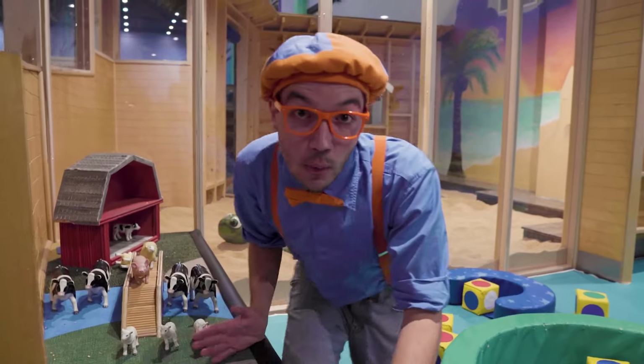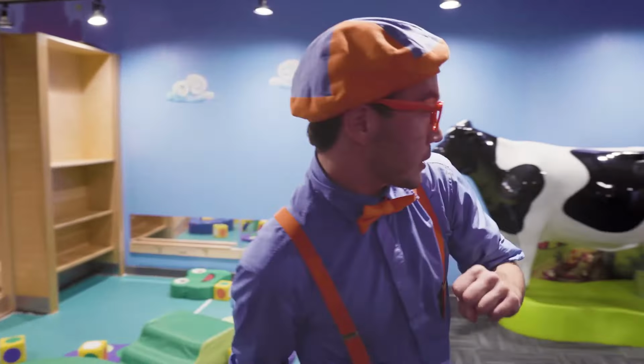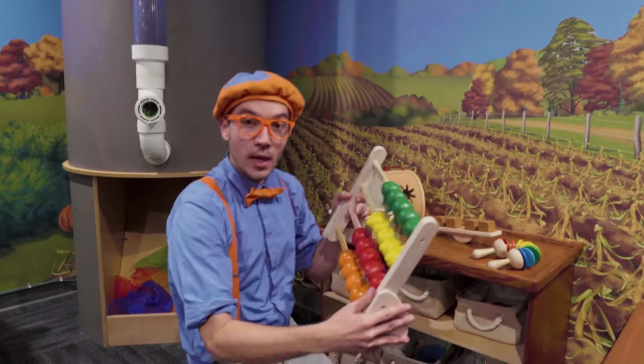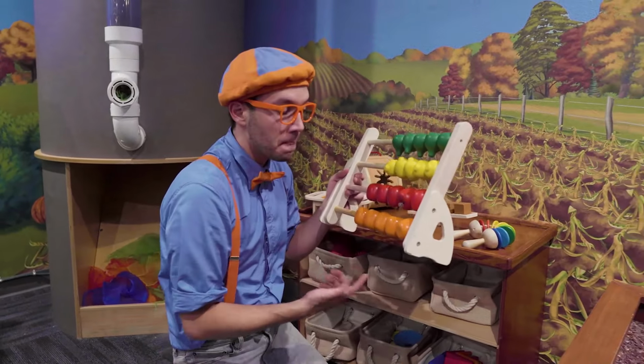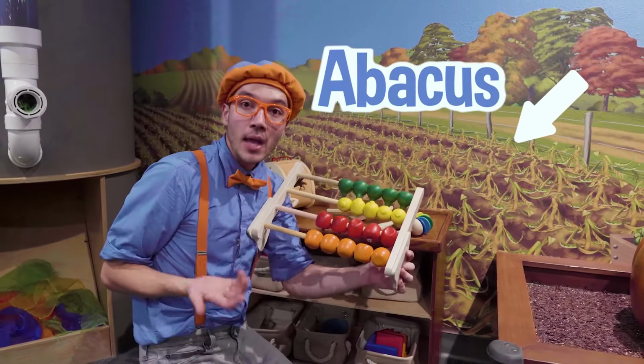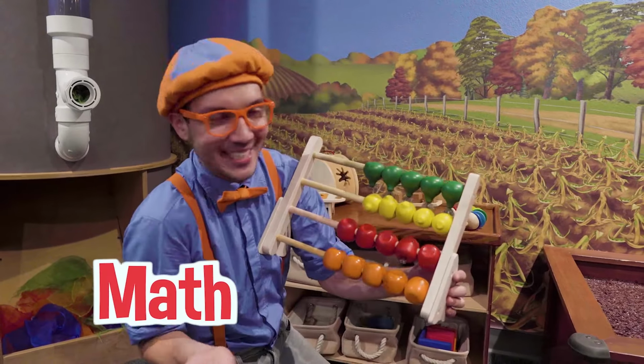So silly. That was really fun, playing with all those foam cubes and seeing about those animals. Hey, look over here. Whoa. And look at this. Have you ever seen one of these before? Yeah, this is called an abacus. Mm-hmm. And it's really good for helping do math or arithmetic.